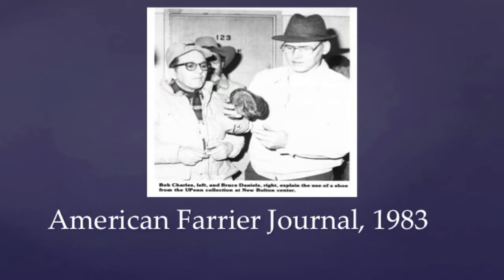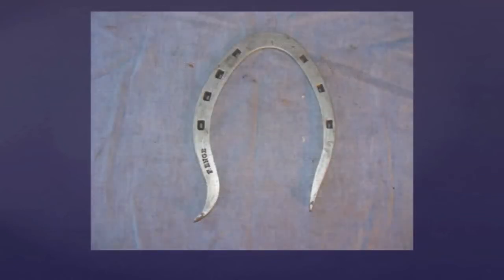This is Bob Charles, who was the farrier at New Bolton Center in the late 70s and early 80s. And standing next to him is a well-known farrier in this region, a gentleman by the name of Bruce Daniels, who's explaining the use of some of the shoes in our collection. So with the information I had, I picked up the phone and called Mr. Daniels and inquired about what he knew about our collection, what kind of information he could share. And he came down and started the process of establishing or reestablishing some of the information, putting together some of the stories, and identifying some of the shoes that we have on display right here.